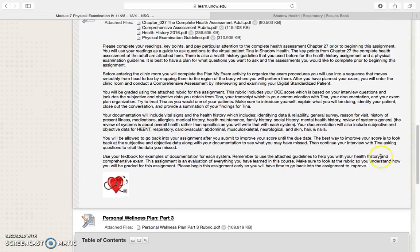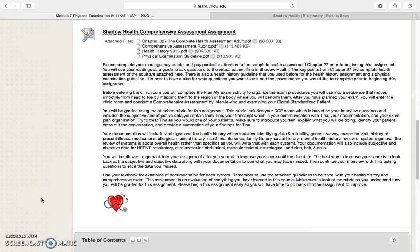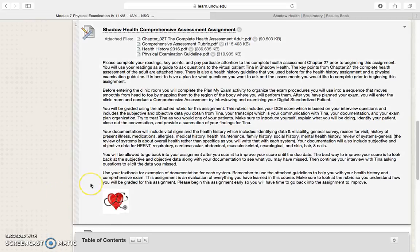All right, I'm not going to read this all to you, but you do want to make sure that you take a very close look at these several paragraphs here that will be a detailed explanation for your Shadow Health Comprehensive Exam to help you be most successful and optimally perform in this Shadow Health assignment.